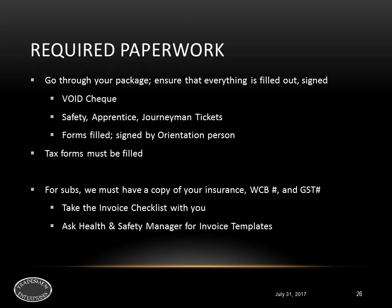Take an invoice checklist with you, and this document will tell you what to have on each and every one of your invoices to make sure that it's processed quickly. You can also ask myself for digital invoice templates so you can do invoices on the computer.